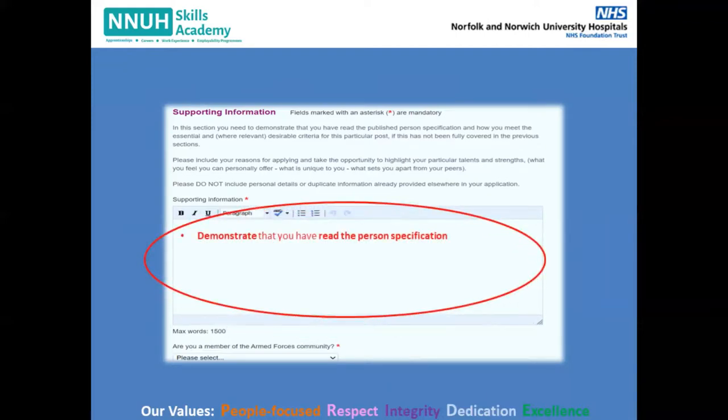So like we said before, we need to demonstrate here that we've read the person specification. Examples of how you meet the essential and desirable criteria. We talked about desirable criteria earlier. This is something that's going to help you to stand out and hopefully improve your chances of gaining this post.